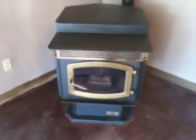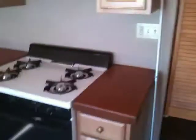Here's skylights, which are operable, pellet stove. And here's the kitchen, and of course what's known as the biomass keeps moderating the temperature. Stove.